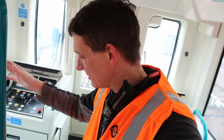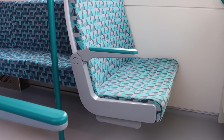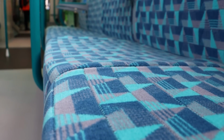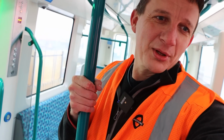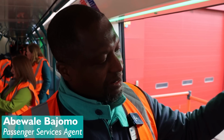I think on the old trains there were 2 sets of seats, maybe even 4, but now there's just 1 set of double seats and then these seats here. The moquette is called Poplar, P-O-P-L-A-R, as in the name of the station, and the grab poles are very nice. Is it turquoise? I'd call it turquoise. This is turquoisey, right?